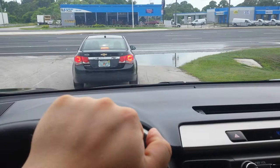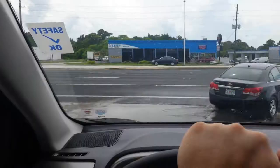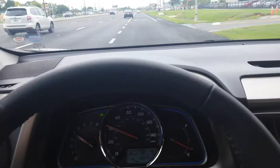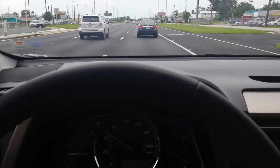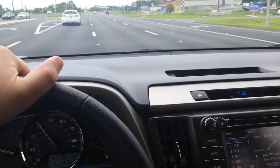Braking's pretty smooth. Like it. Okay. All right. Picking up the speed pretty fast. All the signals work. Right now I'm going 65. Works pretty well.